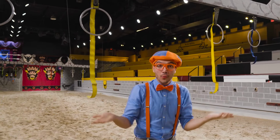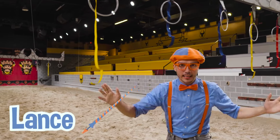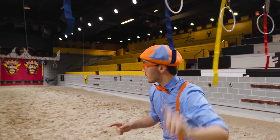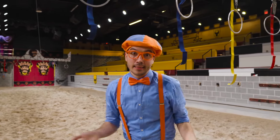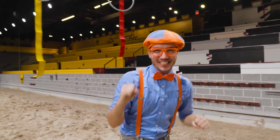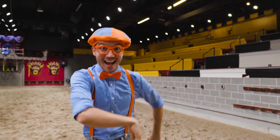So the way to win the Big Rings Challenge is to take a lance, which is like a really long stick, and to put it through 2 rings in a row. One here, and one way down there. If you only get one, you gotta do it again until you get both to complete the Knight's Challenge. This is gonna be so much fun. But first, I need to get some knight's gear. Come on.